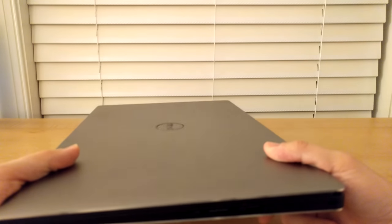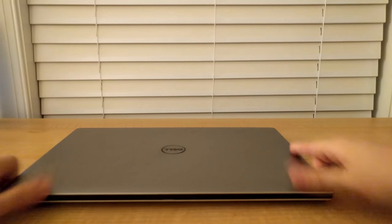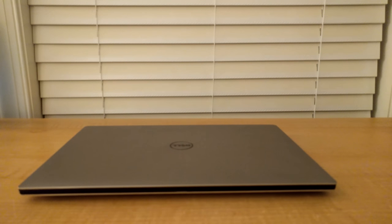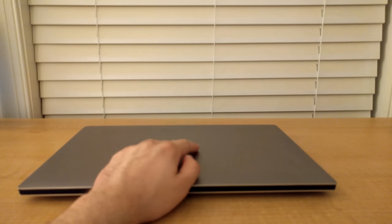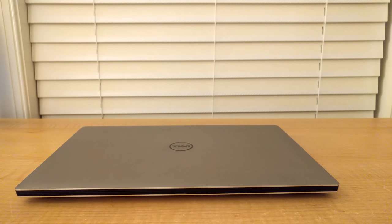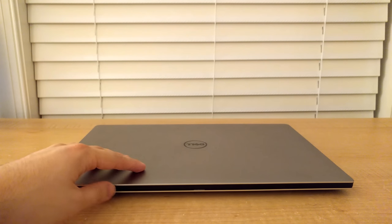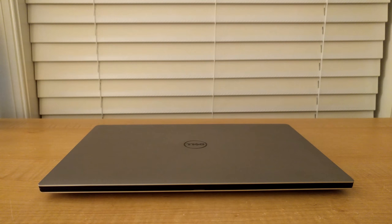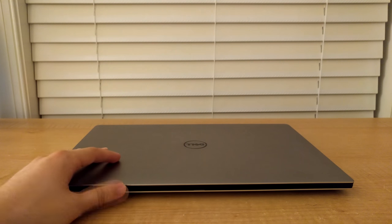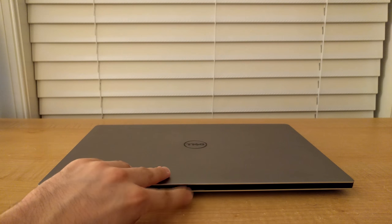Now, the port selection on this laptop is good. The only thing that it's missing that I wish it had was an Ethernet port. Some people might disagree with me, but I would gladly trade something like the SD card slot for an Ethernet port, but that's just my opinion. A lot of people, especially professionals, which this laptop is aimed more at, would probably disagree with that, but that's just my opinion. I miss having an Ethernet port. And there's also a little charging indicator that is not lit right now on the front of the laptop.